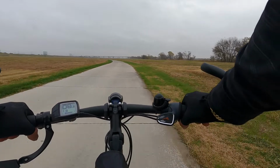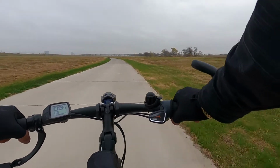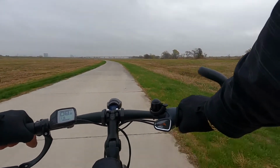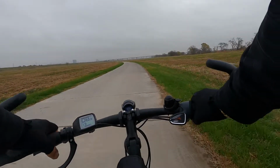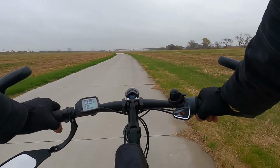So, just little things that make a big difference. For another example, there's the seat. On the Medeo, the seat is all right, there's no complaints on it. But on the Gazelle Ultimate, the seat is so much more superior. It's just these little things that start adding up.